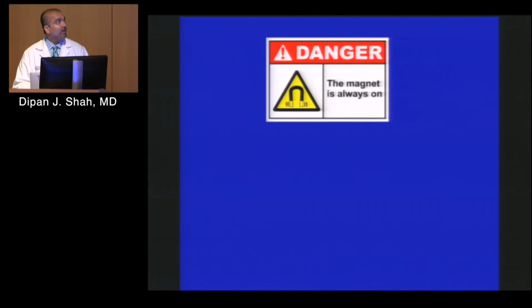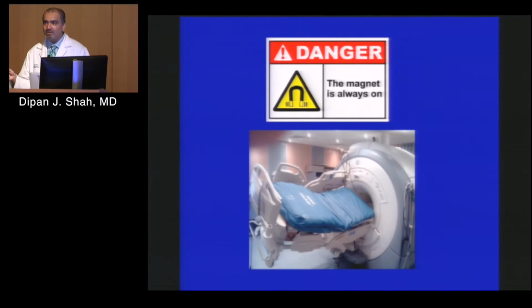Another important thing I want to make sure everybody leaves with is the idea that the magnet is always on. If you happen to be down there at nighttime and the lights are out and nobody's there, the magnet's not turned off. The magnetic field is always on, and remember, this magnetic field becomes a projectile. A metallic object that enters the room accelerates as it gets closer to the magnet, and therefore there are cases of death that have occurred when somebody goes into the room without realizing they have a metallic device. So if a code is called in the MRI suite, the first thing we do is get the patient out and shut the door.